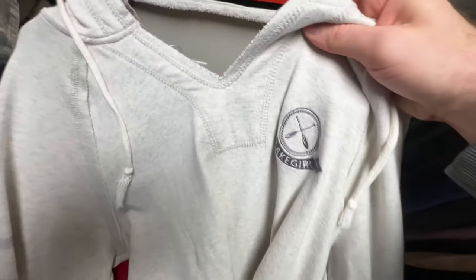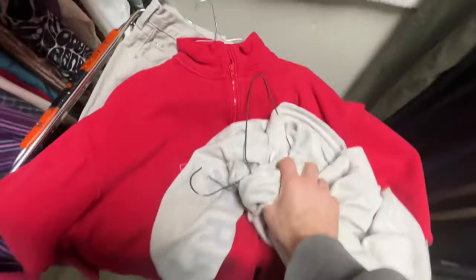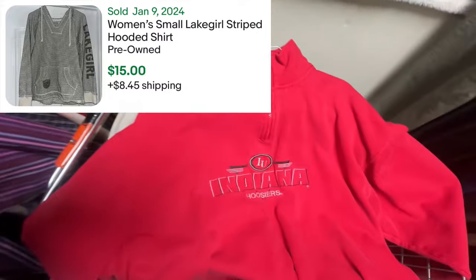And this is a mistake. I should put this back. This was like a hoodie. It's a Lake Girl hoodie. I don't know why I thought about getting this. This would sell maybe for 15 bucks.